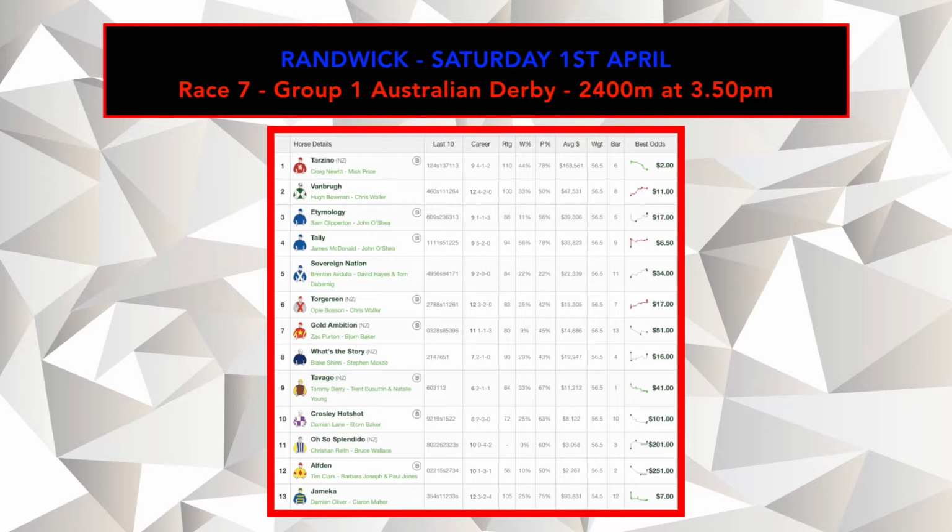Looking at some other chances as well, we've got What's the Story. Did very well in the New Zealand Derby a couple of weeks ago, came second. That was over a 2,400 metre distance. Barrier 4 should suit. And also looking at Jamaica, who pulled out last week in one of the races. In fact, came third in the Rose Hill Guineas, got beaten by Tarzino. Can it bounce back and beat Tarzino in this one? I'm not quite sure. Of course, Oaks winner of last year.